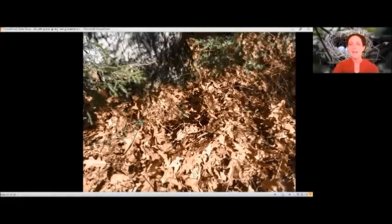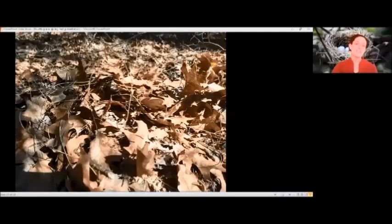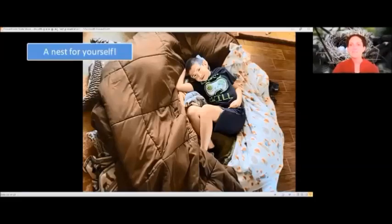And here is my version of a turkey nest made out of leaves on the ground at the base of a tree. And here is my version of an ovenbird nest dug into leaves in a little dome. And I'm sure that you all can do better than I did with building my nest. And finally, here's a nest for yourself made out of blankets and pillows. You can feel like a little baby chick safely cuddled in your nest if you would like to do that in your home.